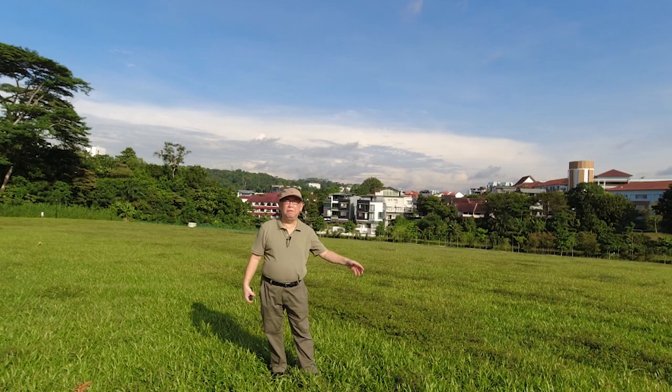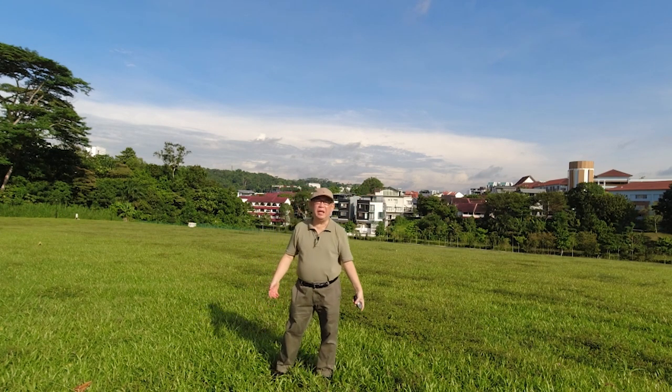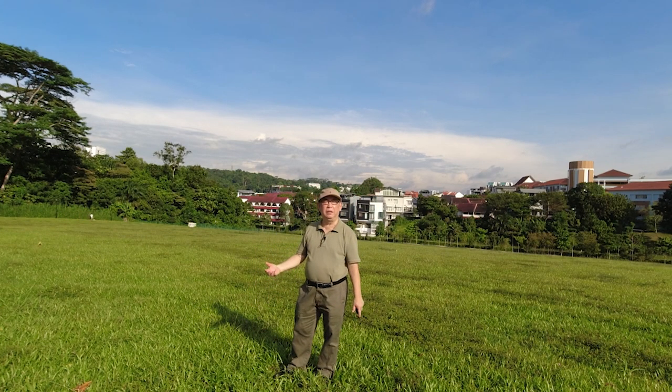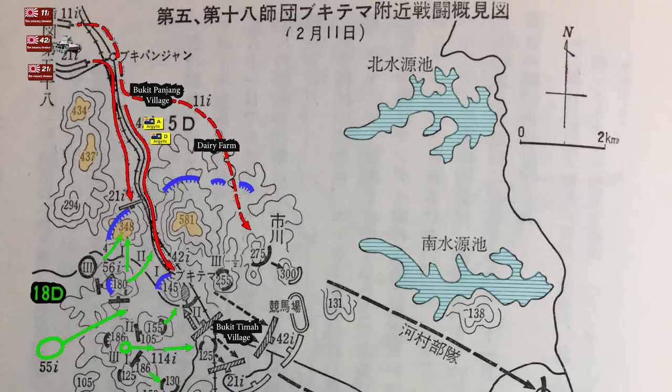Japanese 11th Infantry Regiment were at the rear. The 21st and 22nd Regiments with the 6th Tank Regiment were at the front, and they were caught in the middle.